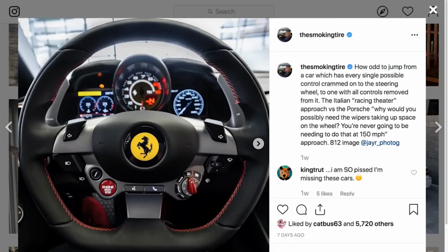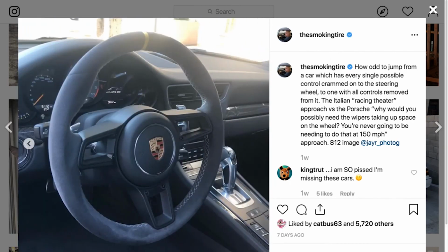Blake wants to know, because I put an Instagram post up. Can you go to my Instagram? There's the steering wheels. I drove the Ferrari 812, and then I drove the GT3 RS, and I thought the approach to steering wheels was interesting. The Ferrari has buttons and everything on the wheel, and then click over to the right, Zach, because Porsche has nothing on the wheel. Completely different approaches here, and the question is, which do I prefer?